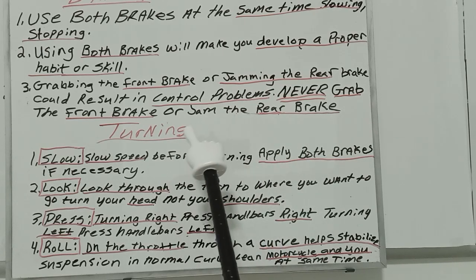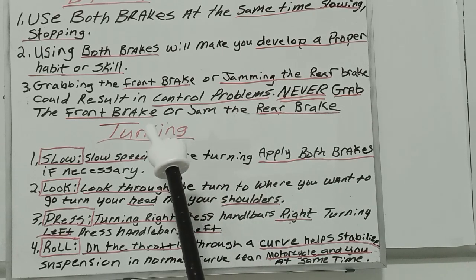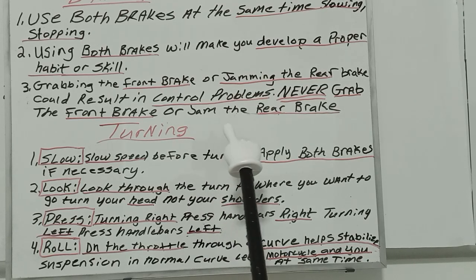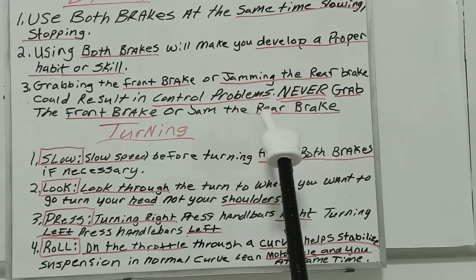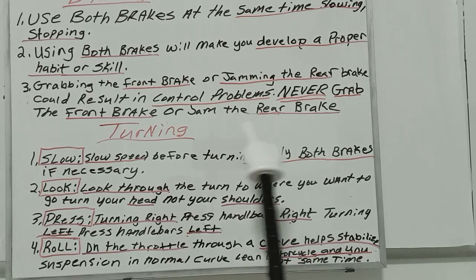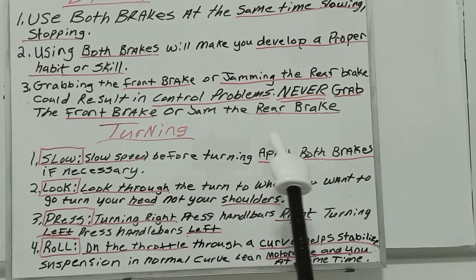So that means don't really do either one. That's why you slowly grab the front brake, slowly put pressure on the back brake with your right foot, and do it both at the same time, and you'll come to a smooth stop.